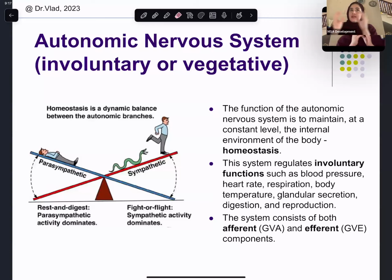Because if you want to think of it, what are the things that come under homeostasis? So basically our heart rate, our breathing rate, our core temperature, all of these things are essential things that we want to keep in check and keep at a controlled level, to basically maintain our homeostasis. And it's important to know that the autonomic nervous system is in charge of our involuntary functions, such as the things that I just mentioned: the blood pressure, heart rate, respiration, the body temperature, digestion, and reproduction.